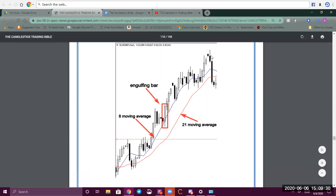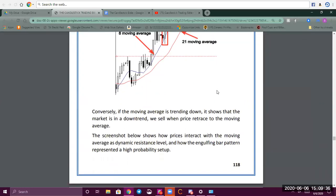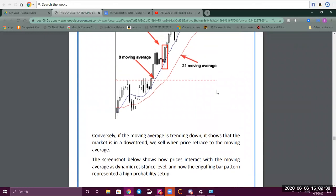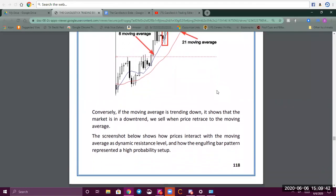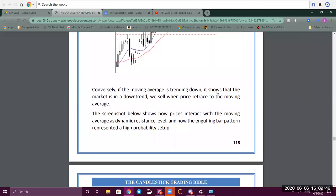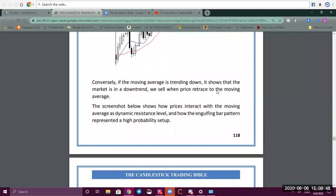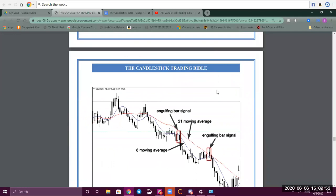Now when price is breaking your moving averages, this is the likelihood of a reversal. Conversely, if the moving average is trending down and it shows that the market is in a downtrend, we sell when price retraces to the moving averages. The screenshot below shows how prices interact with the moving average as a dynamic resistance level and how the engulfing bar represented a high probability setup.